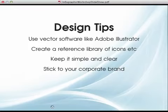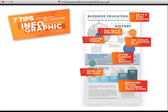Sometimes you can go crazy. Sometimes an infographic calls for a really creative, all-out approach, but most of the time, if it's corporate design, stick to the corporate brand and make sure that you don't overthink and over-design it, but keep your focus on the story you're telling. And that's basically it.